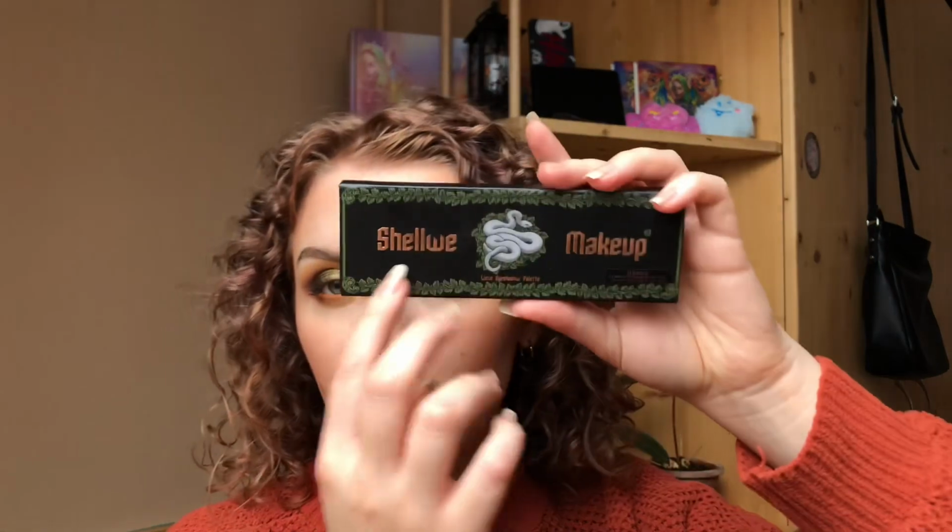I know that they've released a couple more of these small palettes. This one, the Snake, the Liana, was released, I don't even know when, but I think I got it at the beginning of the year. Then they had a circus one. Then I think there was a dove or some kind of bird.